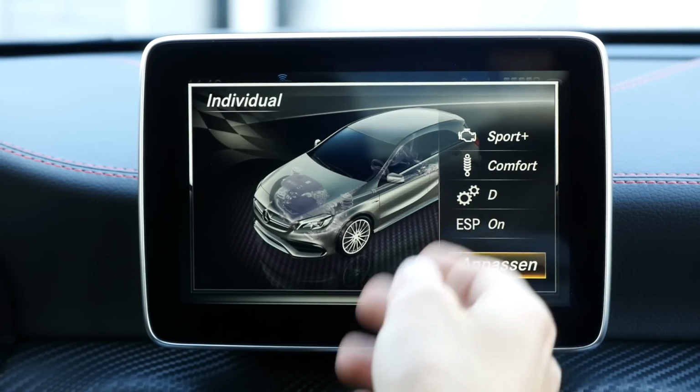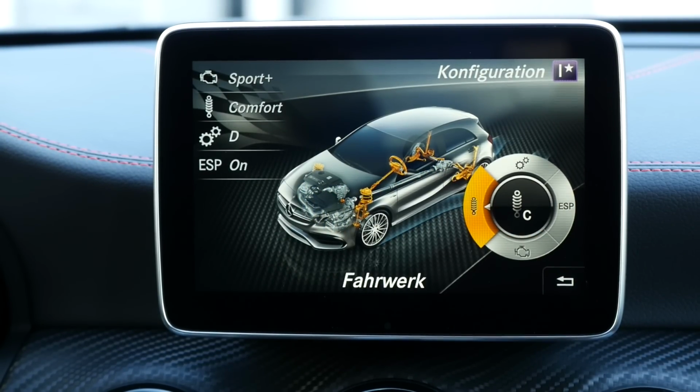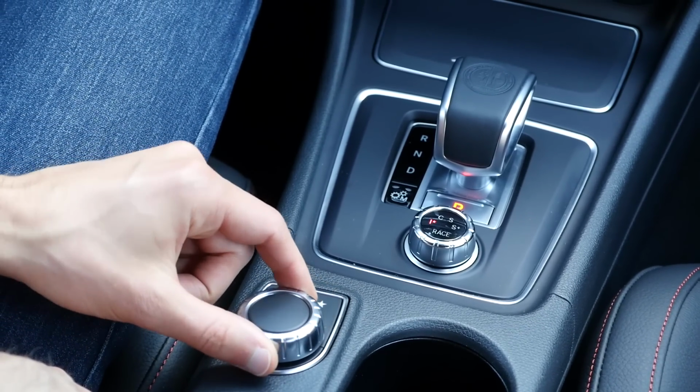It looks like a touchscreen meanwhile, but it is actually not. So you can do it right here and then change, for example, the setting to Comfort or Sport on your own. And everything infotainment wise is controlled right here.